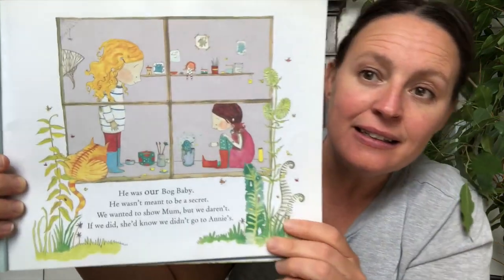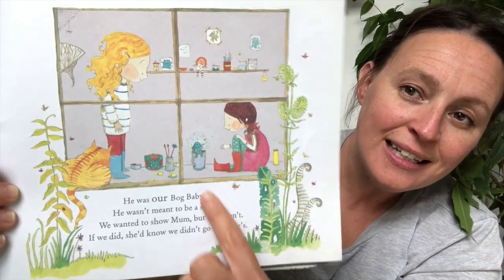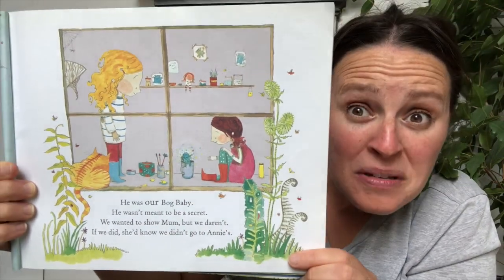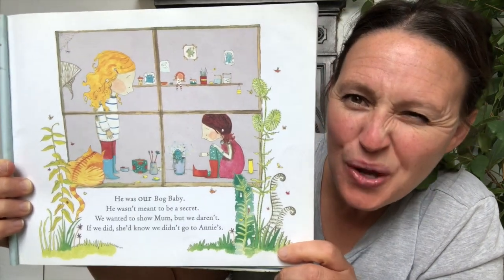He was our bog baby. He wasn't meant to be a secret. We wanted to show Mum, but we daren't. If we did, she'd know we didn't go to Annie's. There you can see the two girls in the shed and the bog baby. And he's become a secret. Oh no. Secrets aren't always the best things, but let's find out what happens.